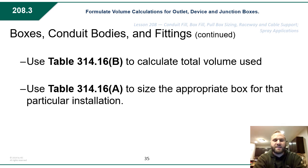Table 314.16(A) lists for you all the standard boxes, whether they're a device box, a 4-square box or a 411 box. And it also gives you the maximum number of conductors arranged by wire size that you can put in each of those boxes if they're all the same size wire. So review your boxes, your box fill, 314.16(B).